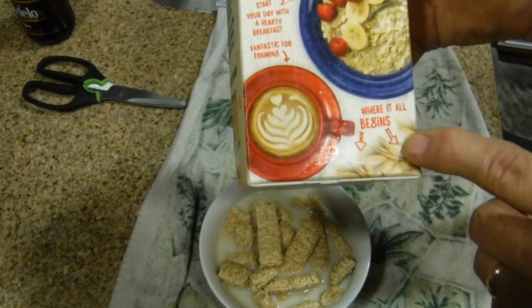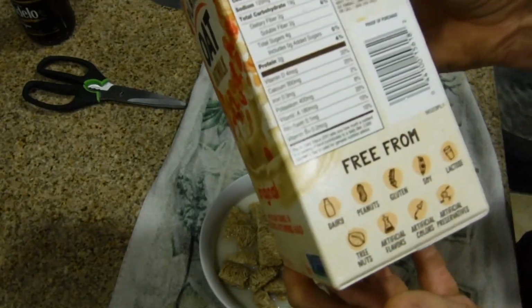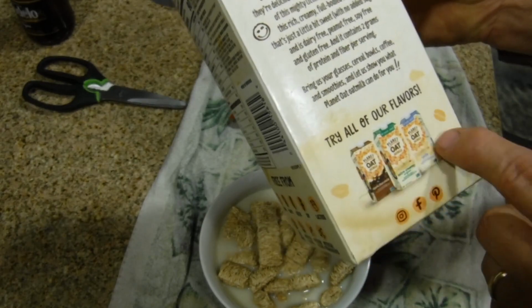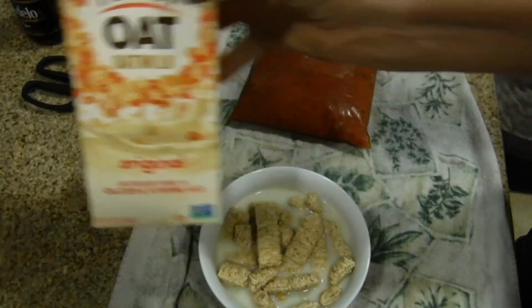Where it all begins, I guess these are the little oat things here. So, it's non-GMO. Maybe it's something to think about from that point of view. And they say they have different flavors. But does it work? Will it work on your cereal? If you're used to almond milk, don't buy this product.